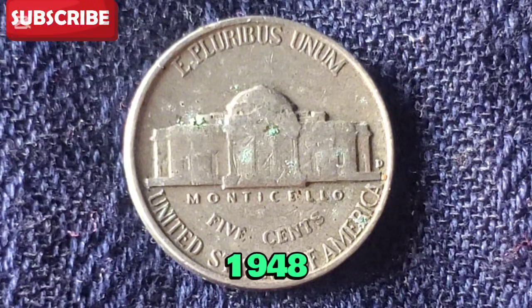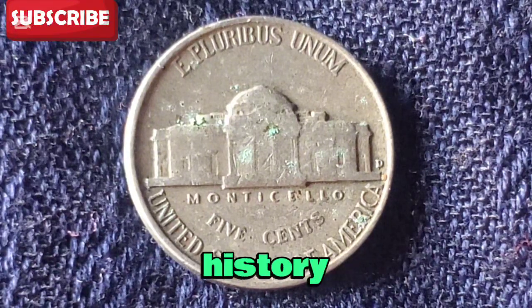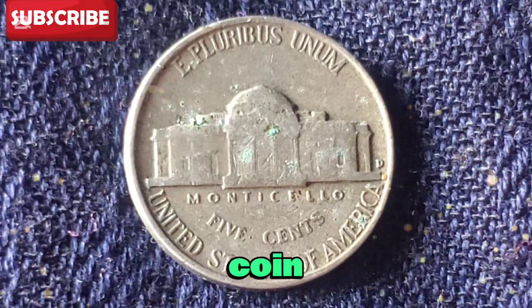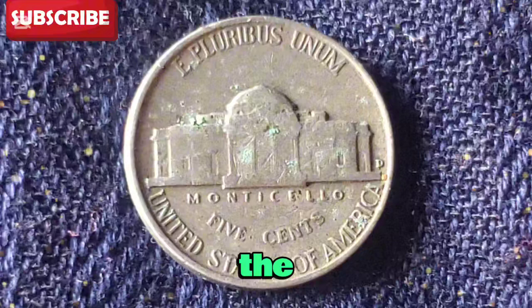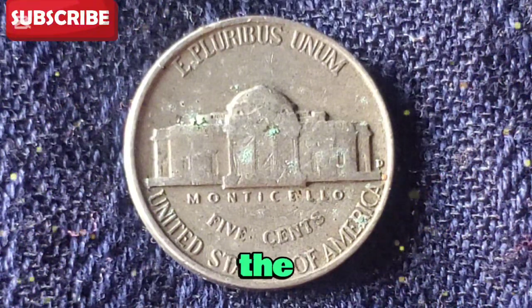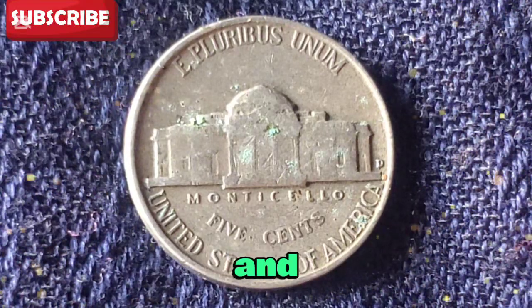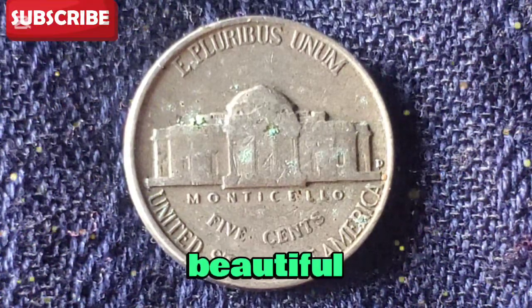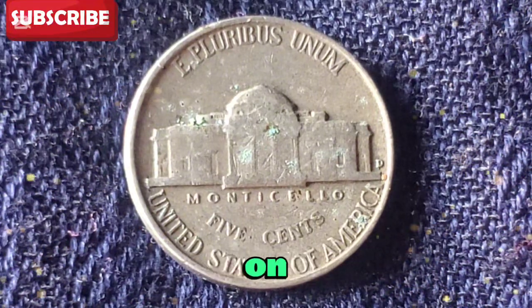The 1948 Jefferson nickel is a fascinating slice of post-war American history. It's not a silver coin, but its value is purely based on the quality of its strike. So the next time you get a nickel in change, stop and flip it over. Look for the year 1948. Then, grab your magnifying glass and check for those 5 distinct, beautiful steps on Monticello. You might just have a valuable piece of history on your hands.